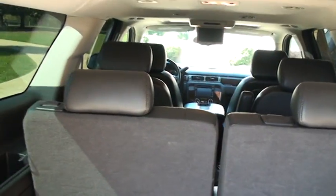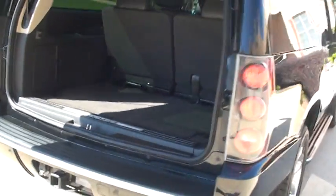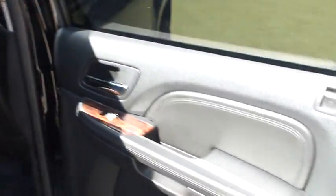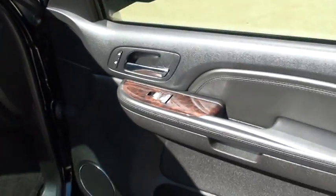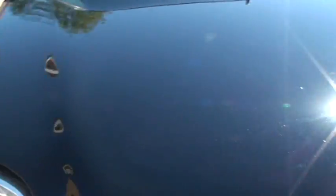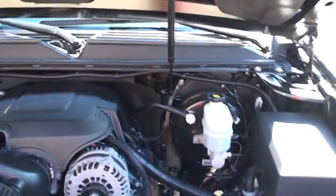There's a power outlet. You can take these seats out and fold them down. But even with a third row seat, you still got plenty of cargo space. That's the advantage of the XL and your tow package. Seats on both sides. Got the 6.2 liter Vortec. Plenty of power, decent fuel mileage, and reliable.